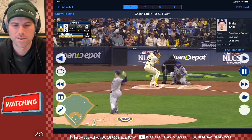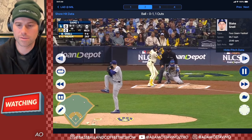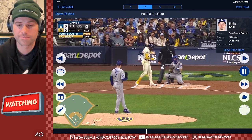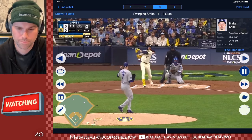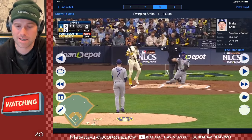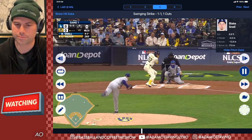97 right down the middle. Beautiful. Fastball in, just off. Very competitive pitch here. Really a great take by Yelich, honestly. Going to triple up on the fastball here. Beats him again inside. Looks to me like Yelich is sitting on something off speed here. So 1-2. He's going to go ahead and give it to him, but he's going to try to get it into a chase area.